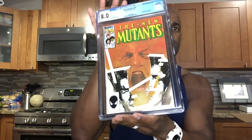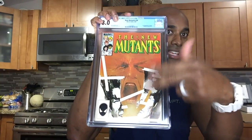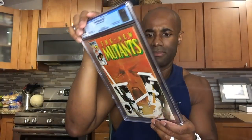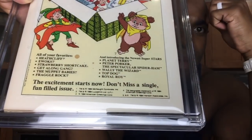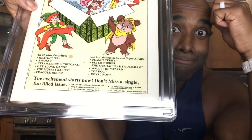New Mutants 26, first full appearance of Legion, and also a Multiple Man appearance. Pretty cool cover. Very much reflecting Legion with this chaotic cover, right? This chaotic mind, chaotic cover, 8.0. Wish I'd seen that. Look at that. Couple of stains right on the back of that thing. Supposedly I inspected these before I sent them in. Maybe not. All right.